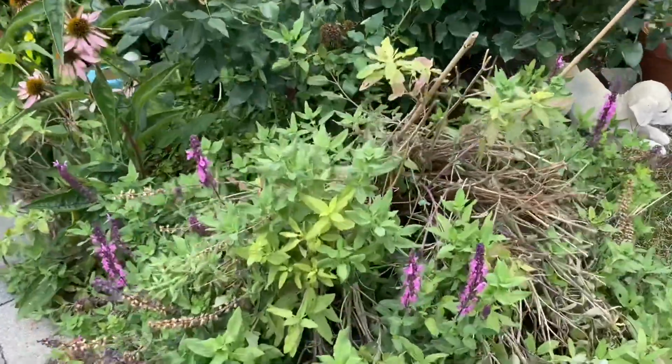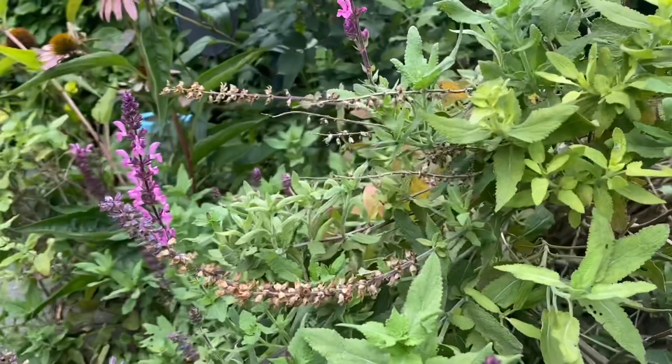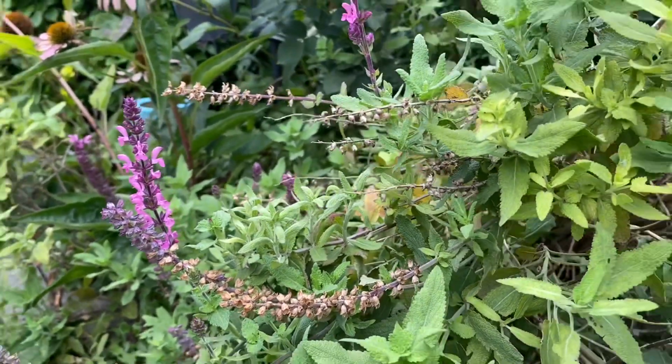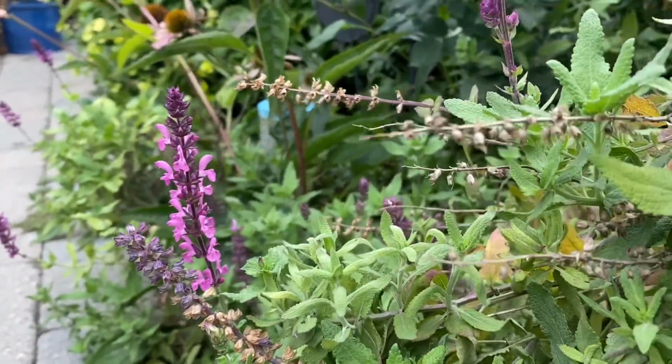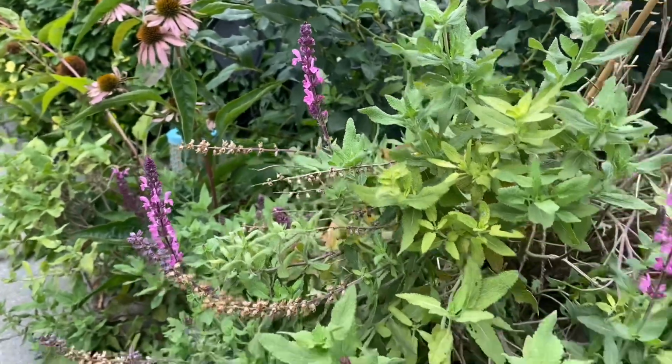And beside this plant I have a salvia. I don't know the variety, it's pretty old, but I do love the flowers on this plant. It is almost like a magenta pink. It's got these beautiful pink tones to it, which I feel complement the pink tones of the Echinacea really well. I like this plant a lot.